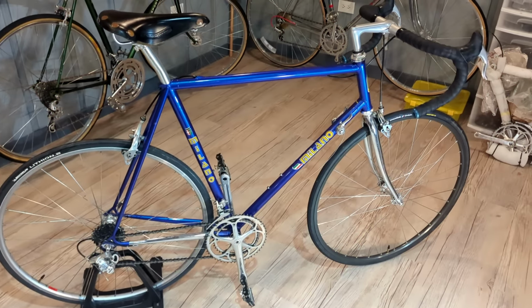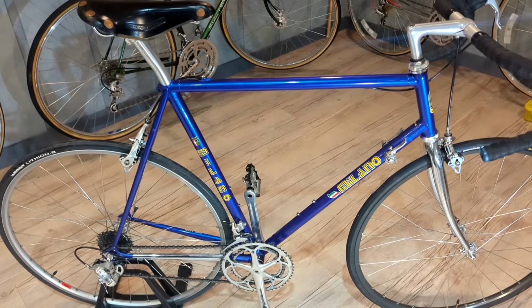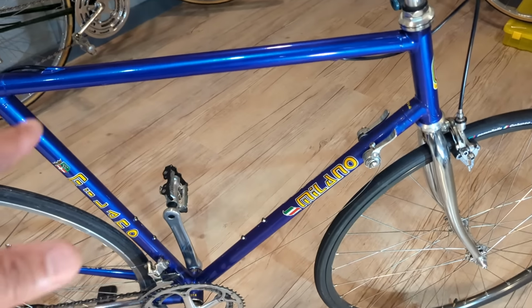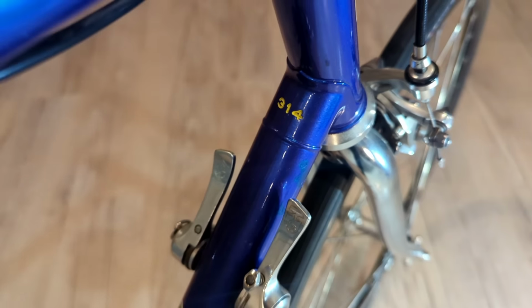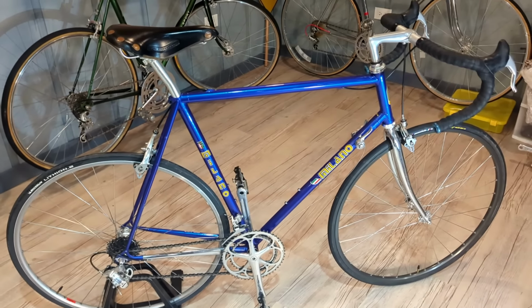Now you see why this bike is special and kind of tough at the same time to have. It does not have the correct fork. This fork is a bear to find. This is a Milano from the early 90s. I'm guessing 92, 93. If you guys know your Milanos, let me know. There's a 314 on the tube there, on the lug. This is the same as a Mazzi Volumetrica.